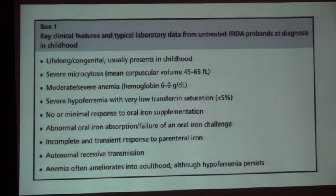This is a congenital lifelong condition presenting in childhood with severe microcytosis, very, very low mean corpuscular volume, moderate to severe anemia, severe hypoferremia, low transferrin saturation, no response to oral iron supplement, and abnormal iron absorption after an oral challenge. We give oral iron and check whether the serum iron rises or not; it will not increase, which shows that there is no absorption. There is an incomplete and transient response to parenteral iron, which is what is in the literature.